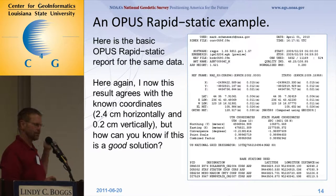Remember, one of the ways I was devious was that I took exactly 2 hours of data. That allows me to submit it both to OPUS Static and OPUS Rapid Static, so I submitted it to OPUS Rapid Static as well. And again, we see here I did about 2.4 centimeters horizontally, almost 0 centimeters vertically compared to what I know the right answer is.